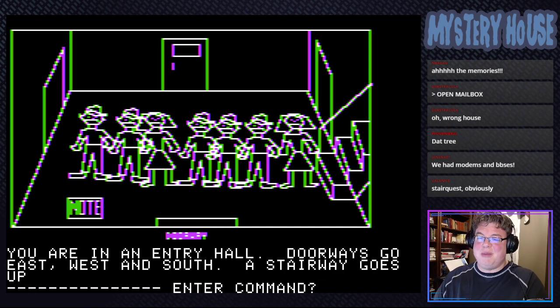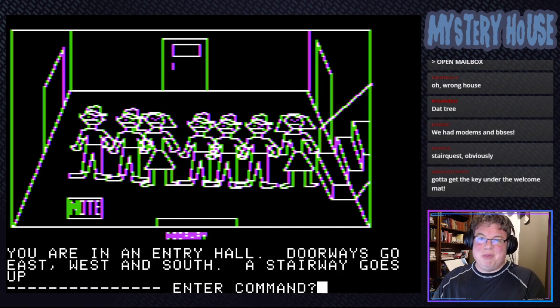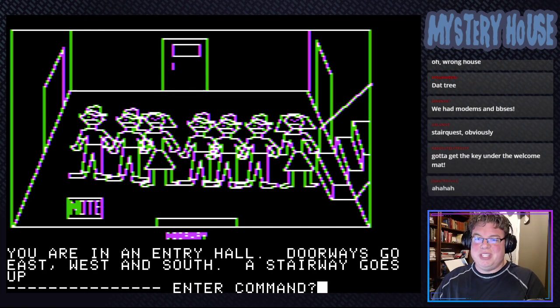A stairway goes up. So you have to remember at the time in 1980, these were pretty stunning graphics. And one of the things that Sierra really pioneered with this game was storing their graphics in vector format. That way they were essentially drawn as a set of coordinates on the screen each time you move to a new room, rather than having to store each of these as like an actual image on a disc somewhere.